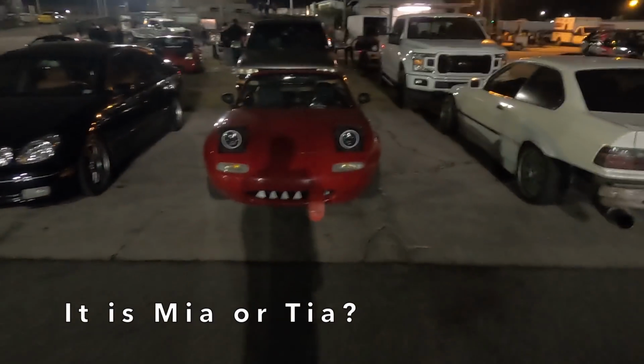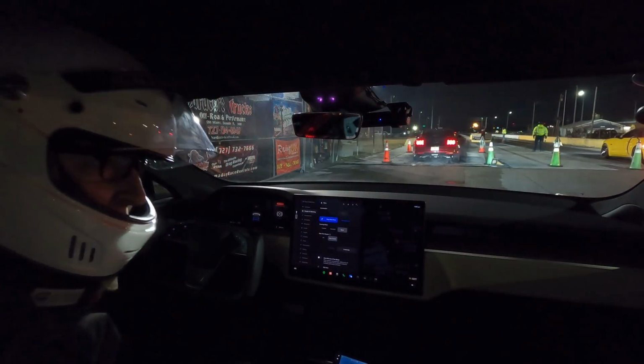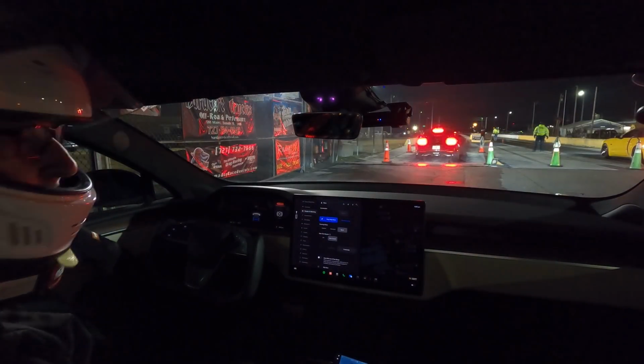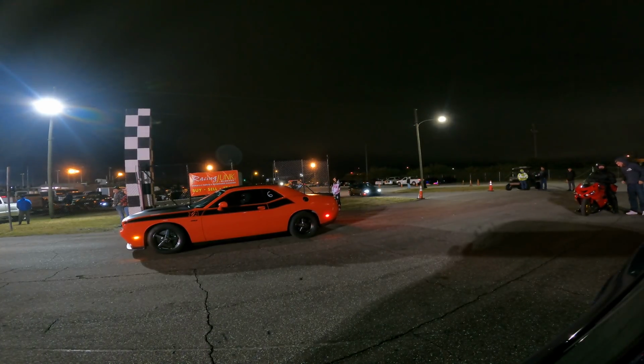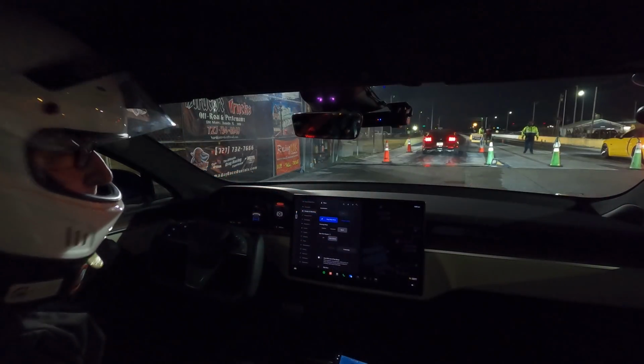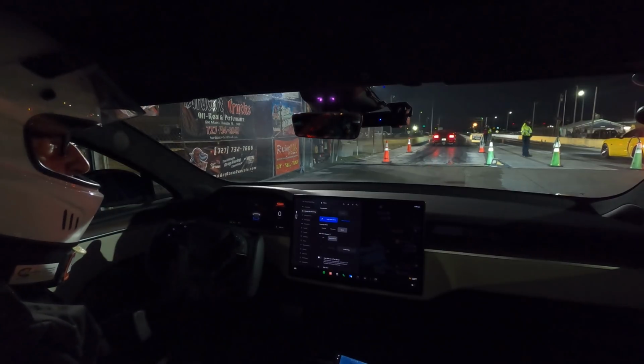Is it Mia? I think I remember this one from Cars. All right, we're lining up with this Challenger on drag radials. We've been here an hour and this is the fastest car here so far. A lot of 7 and 8 second Mustangs.